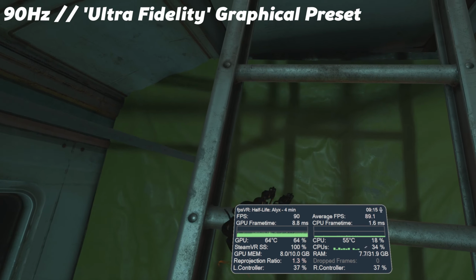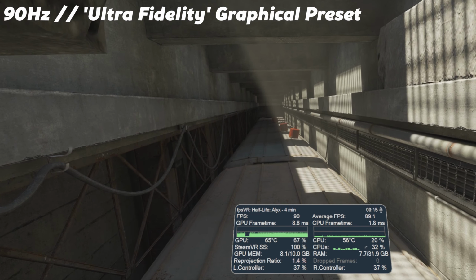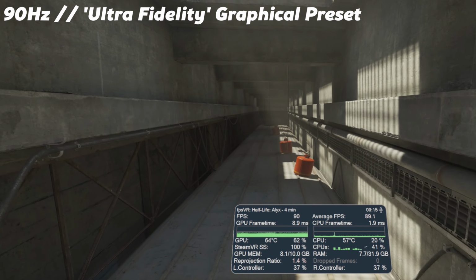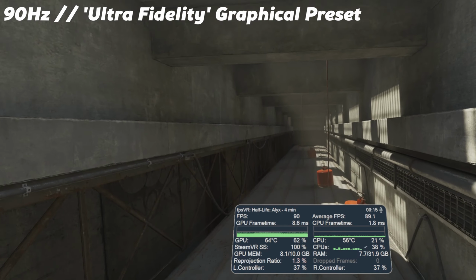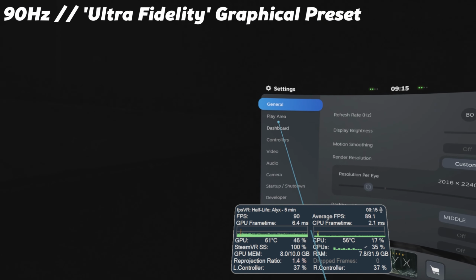You can see that as I was climbing onto the top of the train there, it seemed to be loading some of the new assets in or drawing some of the new area. I'm not entirely sure. It looked like there was a hitch there, and you can expect those from time to time when playing in VR, but it's not a major thing in all honesty.